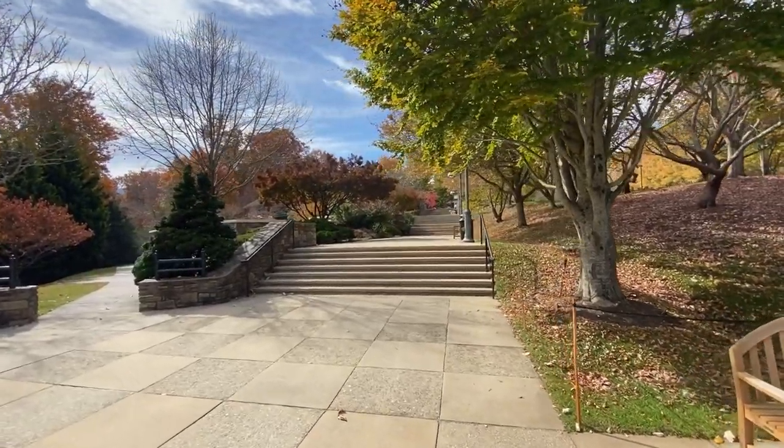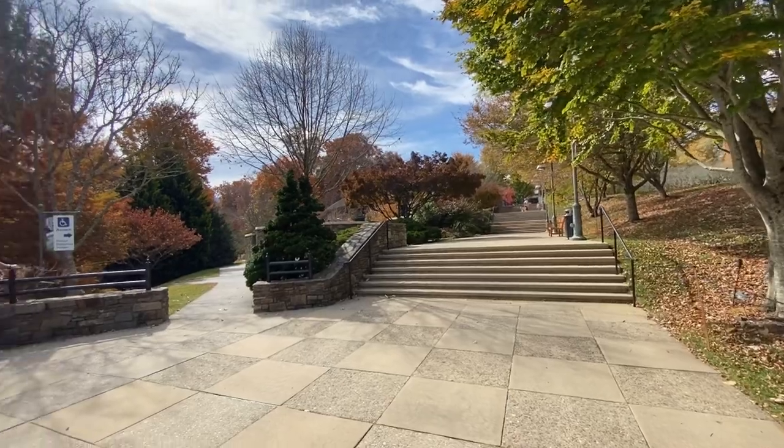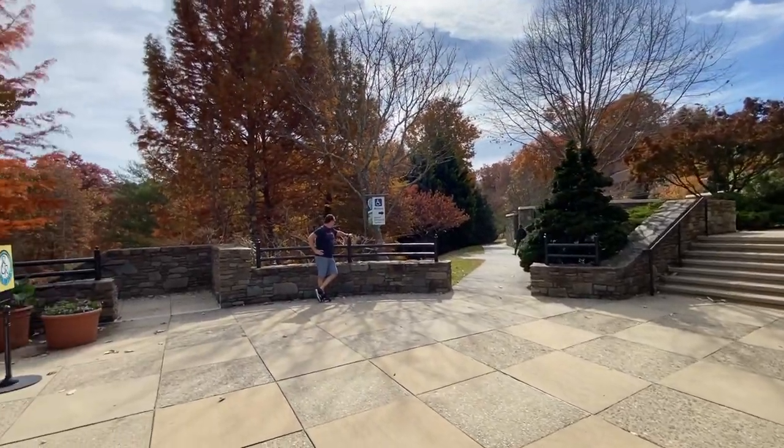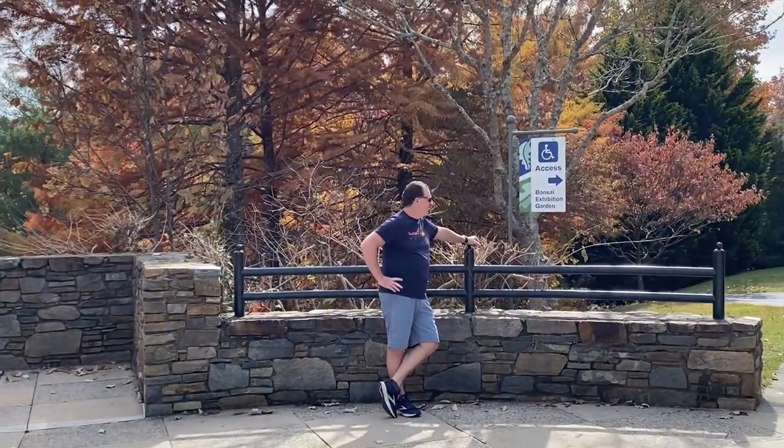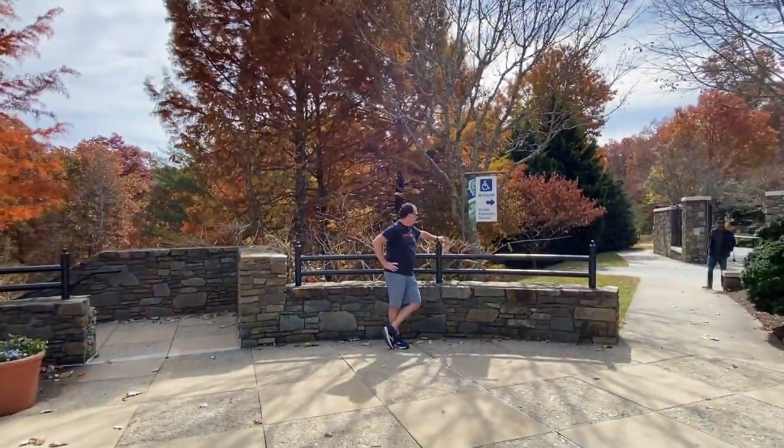Lots of families here with their dogs. There's my awesome husband over there. He's doing my thing today, and tomorrow we get to do his thing on the Tail of the Dragon.